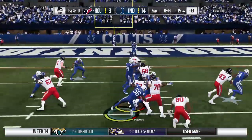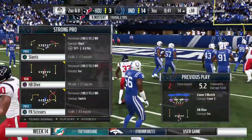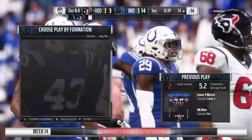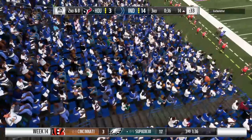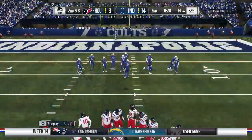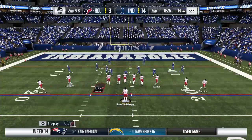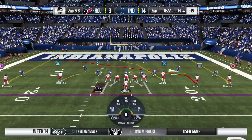The former Purdue Boilermaker, Raheem Mostert. He will push his way down to about the 14. Give him a couple on the carry there. 2nd and 8. That's a good play by the guys on the defensive side of the ball. Held him to a gain of 2. And that changes the playbook a little bit now for the guy calling plays. 2nd and 8. Now he's got to probably think about going to the air instead of maybe staying with the ground game.